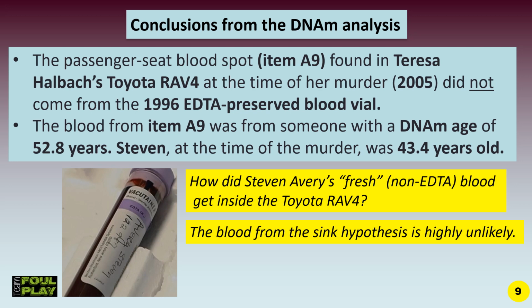The only way that the sink hypothesis can work is literally after Steven had bled in his bathroom sink, the planter, or whoever that person was, ran inside Steven Avery's trailer, because remember, that's the day both him and Chuck went to Menards. I think it was November the 3rd. Somebody had to have run into the trailer with a pipette, taken the blood from the sink, and immediately gone to the RAV4 and planted it. But by doing so, it's extremely risky, because if you don't take the proper precautions, you're likely going to leave your own DNA inside the Toyota RAV4, which is not what you want to do.